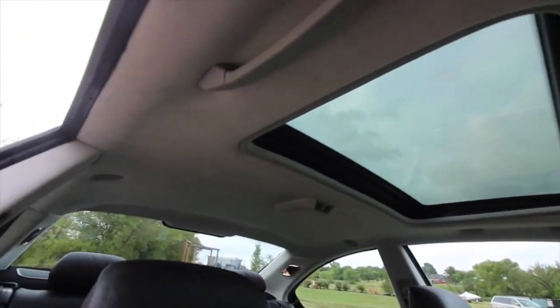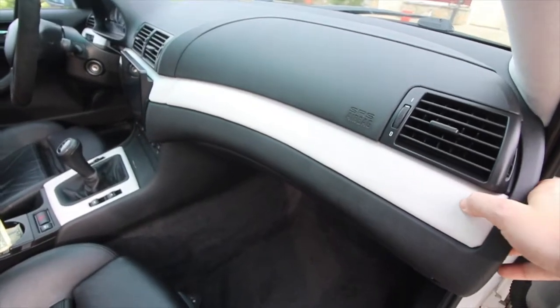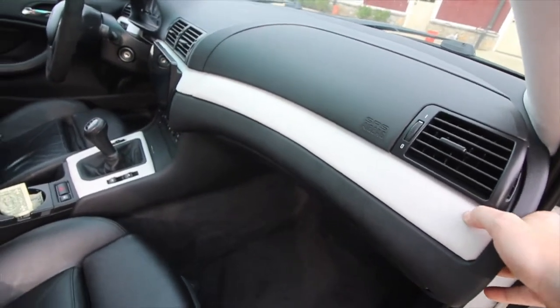I definitely like the headliner. It kind of has that Alcantara look. It is super tight and done really, really well. I don't know how I feel about this being done, but I also don't know the condition of the trim underneath, so that kind of worries me.